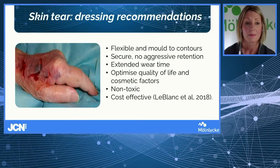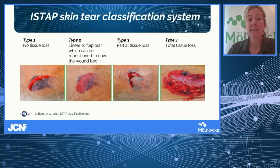Thanks, Liz. And here on the slide, you can see the classification system that Liz was referring to. So the images provide a visual appearance which demonstrates the skin tear classification system, which was developed by ISTAP. One key advantage of using Mepitel One for the management of skin tears is the supporting detail, which I alluded to previously, on the back of the dressing. The arrow detailed within the dressing can be aligned to the position of the remaining skin flap of the wound. That's a really valid point there, as it facilitates dressing removal to ensure it's removed in the direction of the tear, which in turn avoids any disruption to the healing process for the skin flap itself.